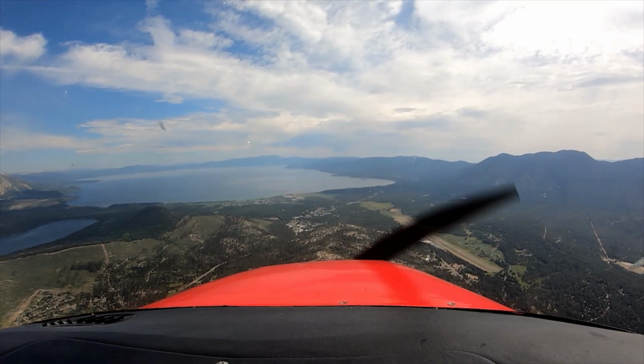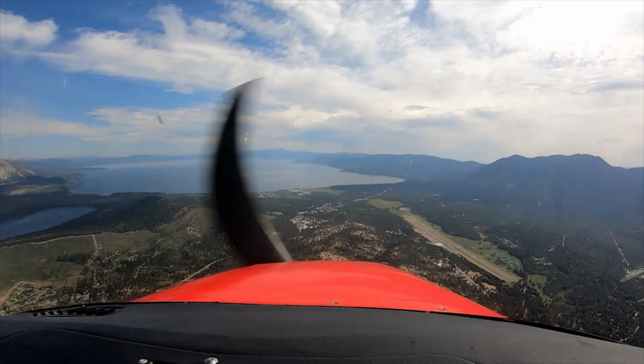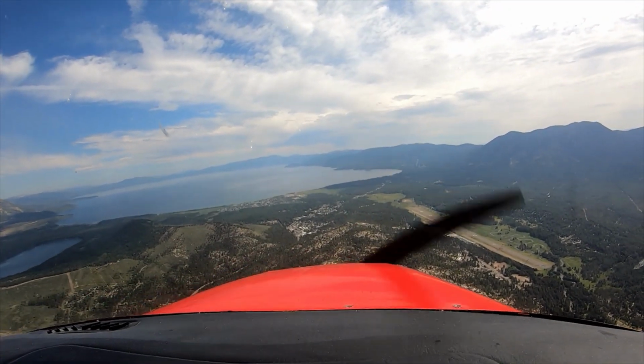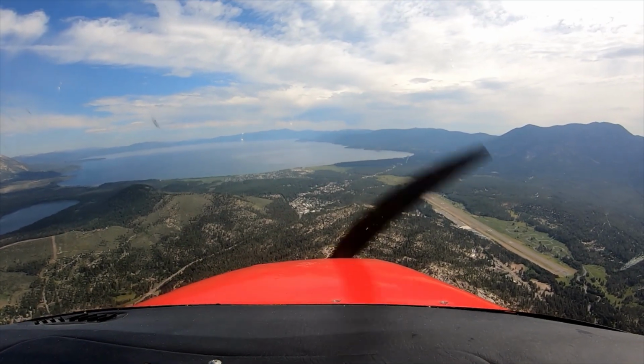Tower, Arrow 3067 Romeo is going to turn final. It'll be a 4 mile final. Arrow 67 Romeo, thanks. Not in sight. Still clear to land. 159, I do have you in sight, however, and you can continue on the downwind. You're going to be following the Arrow on a 4 mile final. Continuing downwind for 18, number 2, following the Arrow, 159.